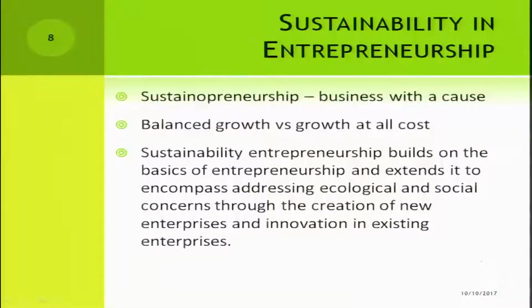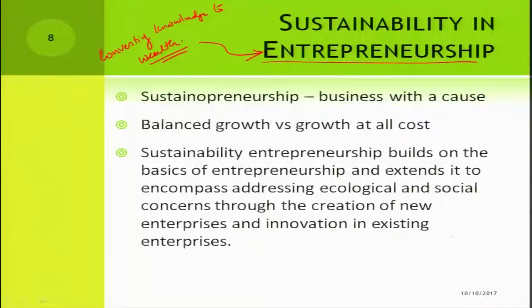The last concept is sustainability in entrepreneurship. One of the important aspects of education is converting knowledge to wealth, and entrepreneurship precisely does that. It converts knowledge to wealth. So, the latest topic that comes out is sustainopreneurship. It is sustainability plus entrepreneurship, which gives you this term sustainopreneurship. It is basically called business with a cause. That's what people usually call it.